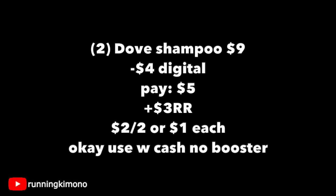Grabbing 2 of those shampoos, it's going to be $9 on the nose, one $4, one $5, subtracting 2 $2 coupons, you're going to pay $5, get back one $3 register reward, making it $2 for the 2 or $1 per shampoo. It is okay to use Walgreens cash if you're doing this deal with no booster.